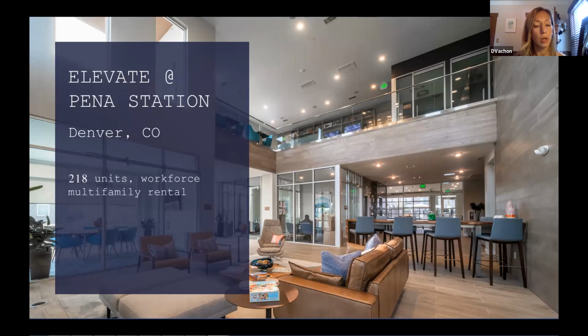218 units of affordable luxury housing located on the A Line commuter rail system with easy access to Pena Boulevard, I-70 and I-25. 25% of the units, or 55 units, are deed restricted at 80% of AMI, and the balance are market rate.